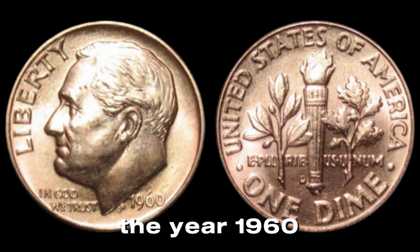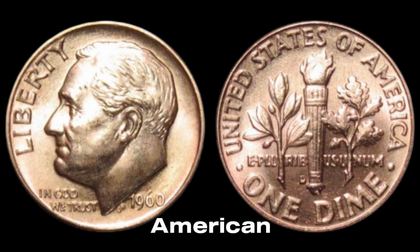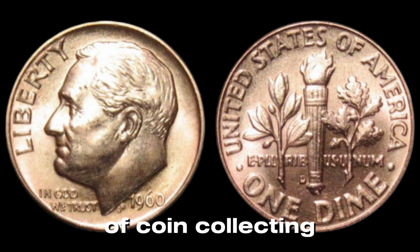The year 1960 was a pivotal moment in American history. The civil rights movement was gaining momentum, the space race was in full swing, and Americans were brimming with optimism about the future. Amid this backdrop, the Denver Mint produced millions of Roosevelt dimes, each struck with precision and care. However, not all dimes are created equal. A small fraction of these coins bore unique characteristics that would later catapult them into the stratosphere of coin collecting.